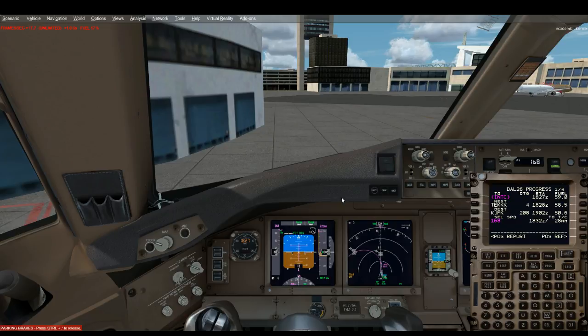Correction, I was looking at the wrong aircraft. Pushback on taxiway Alpha is approved. Expect runway 33 left for departure. Runway 33 left, pushback on taxiway Alpha, Delta 26.